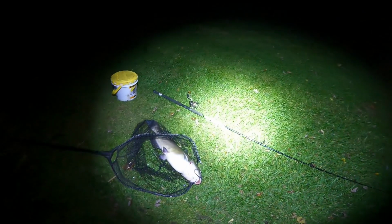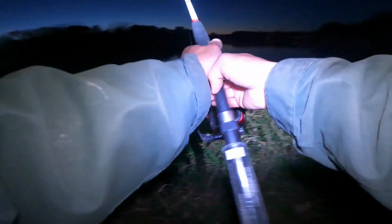Definitely might break the pole. Oh well. Let's actually get this one weighed. That one's huge. That one's a huge boy. Let's get this weighed and see what we got. That one's big too.